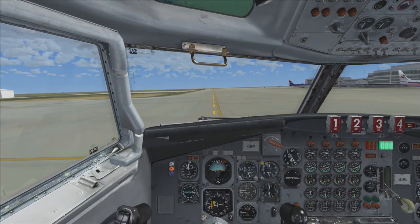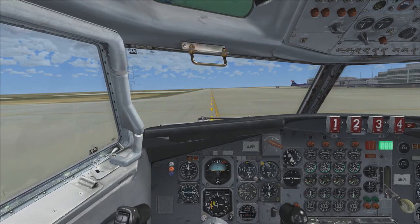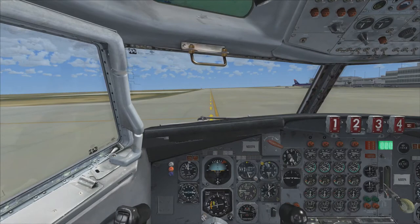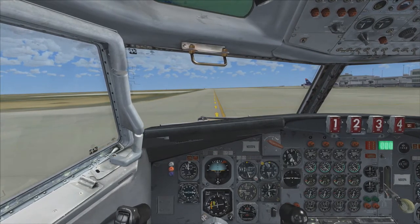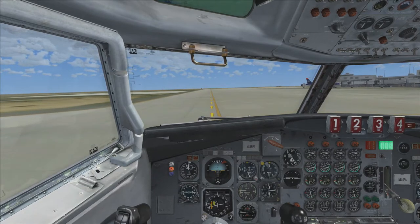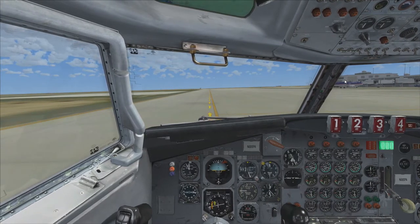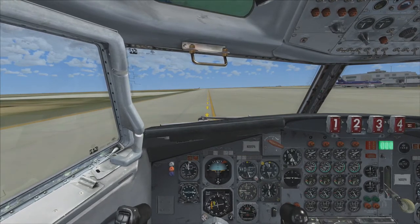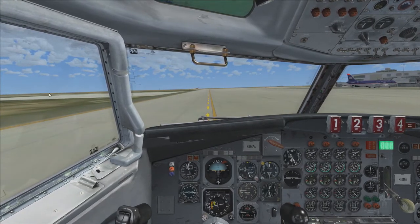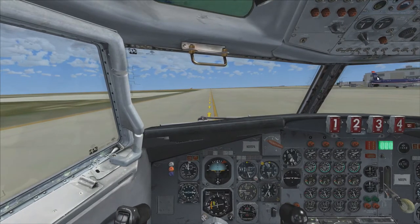I hope this doesn't turn into some insanely long taxi. This airport is so big. I'm also getting kind of annoyed by all this ground chatter. Just all this talk on the radio, it's just crazy. I hope we're following that guy right there. He's like, I believe that's the runway over here. I'm hoping that's us. Hopefully we can follow this guy. It's just such a huge airport.